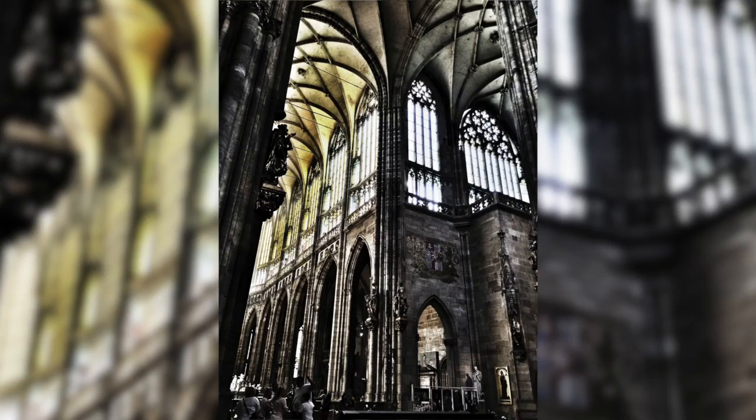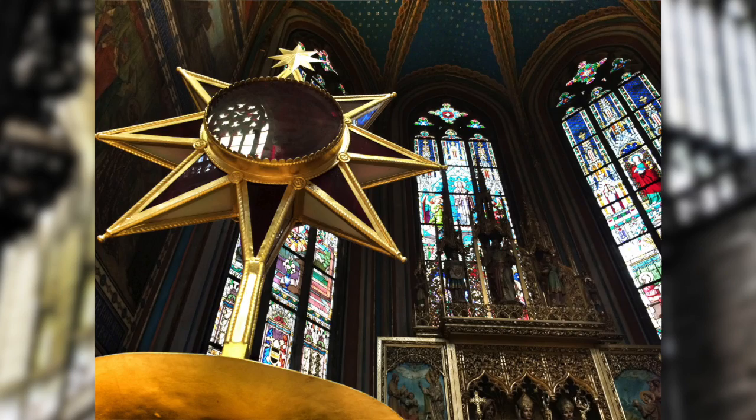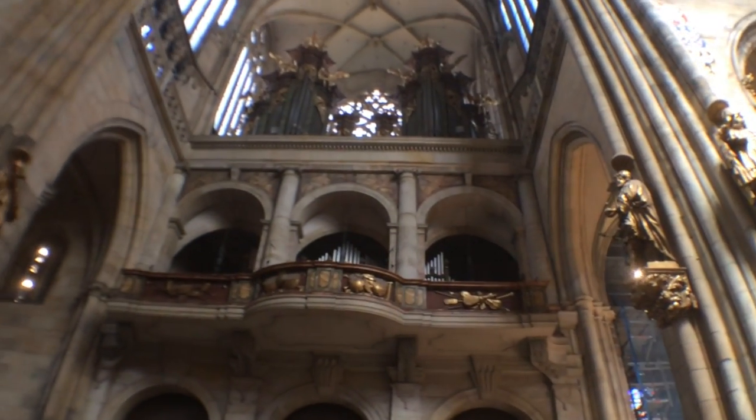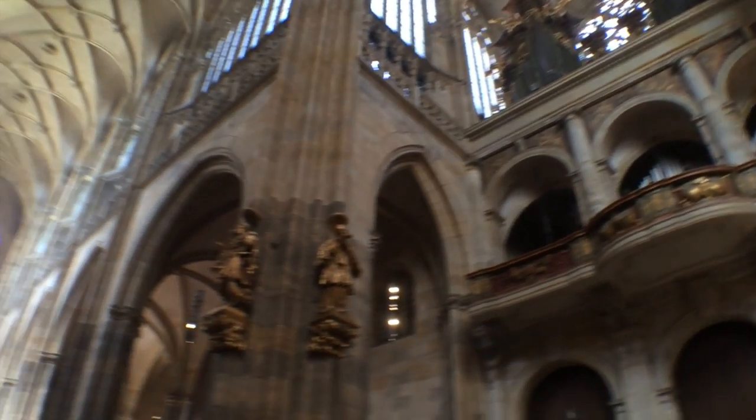If I could think of one word to describe this, it would be cavernous. This was by far the most impressive sight on our tour, and if I were you, I would save this for last and not first.